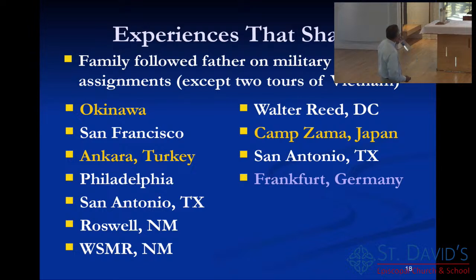So Ankara. Then anyway, after 1 year there of a 3-year assignment, Mom said, "That's it, I'm out of here, I'm going to Philadelphia." And so she took my brother and I, which means my dad's tour of 3 years now dropped to 2, because without dependents, it's only 2 years. So we moved to Philadelphia, and that's where I went to first grade. And then Dad came over after 1 more year in Turkey. Philadelphia, moved to San Antonio.